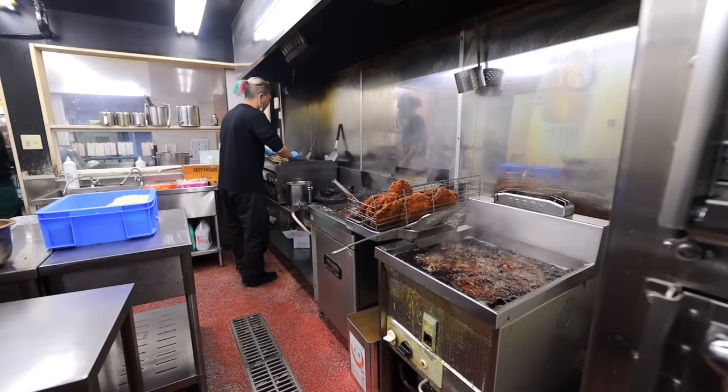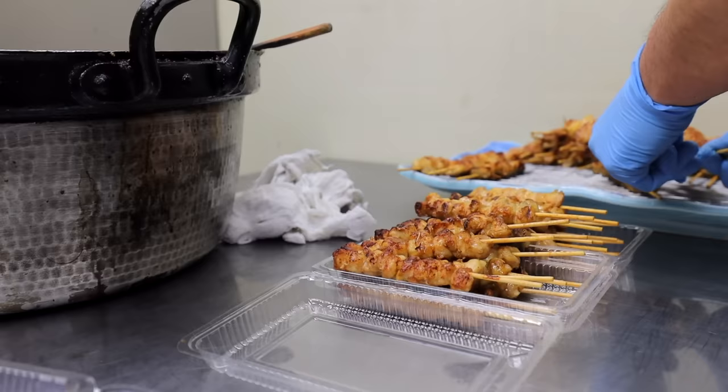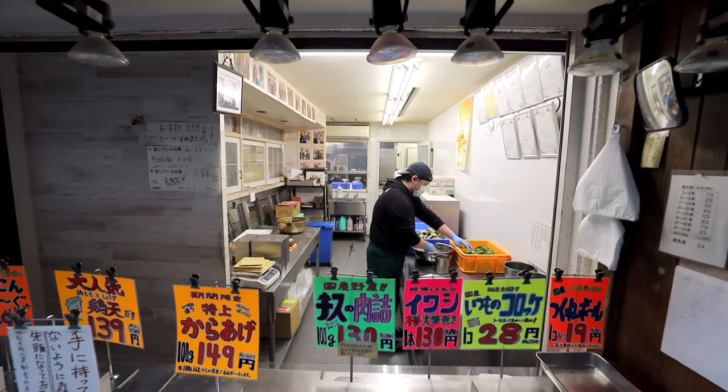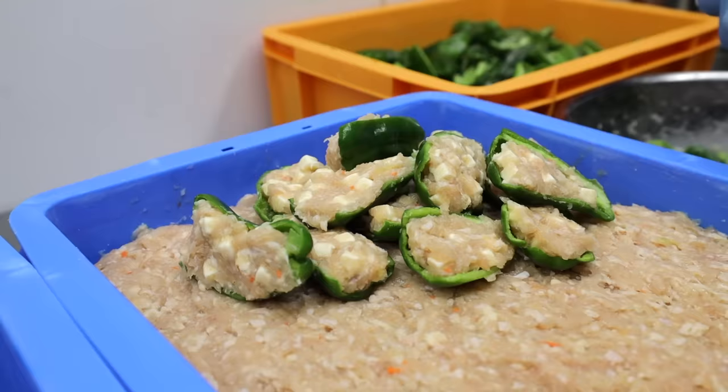He says that he met his wife in college and that they got married around the same time he opened the shop. Since then, they worked as a team to create the best fried food shop in the neighborhood while also raising their two girls. Now, the brother fills bell peppers with their shop's signature ground meat mixture.